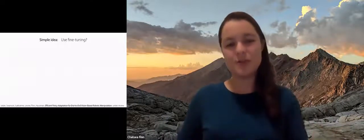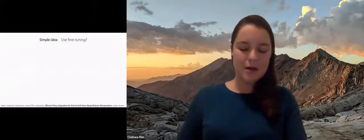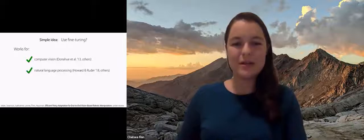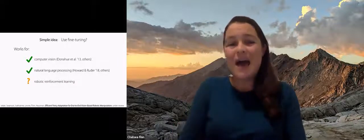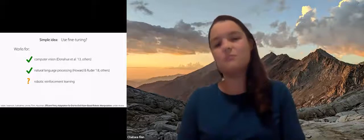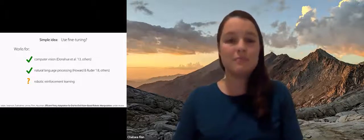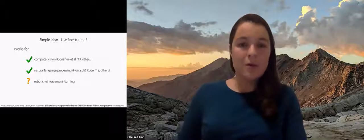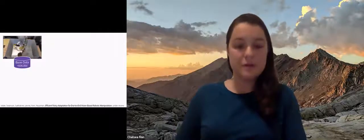So the simple idea we want to try is just to use fine tuning. And we know that fine tuning works well in computer vision and works well in natural language processing, but we actually haven't seen a lot of evidence of how well fine tuning works in reinforcement learning and in robotic reinforcement learning. So we wanted to test how well it allows us to adapt to these different domains.